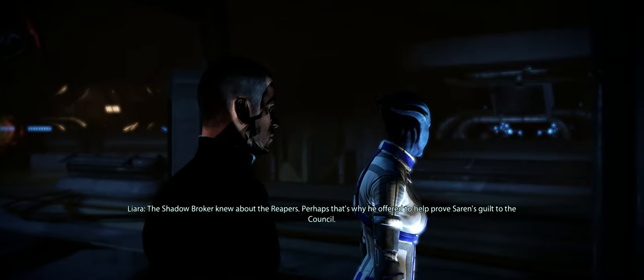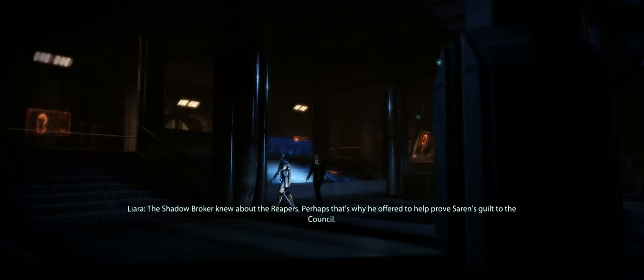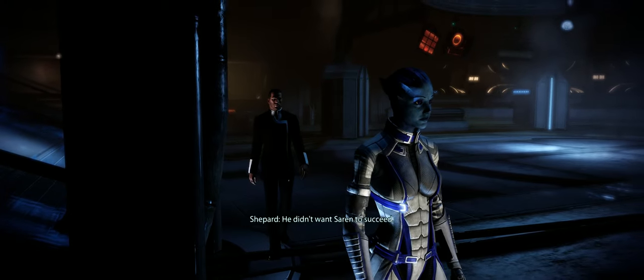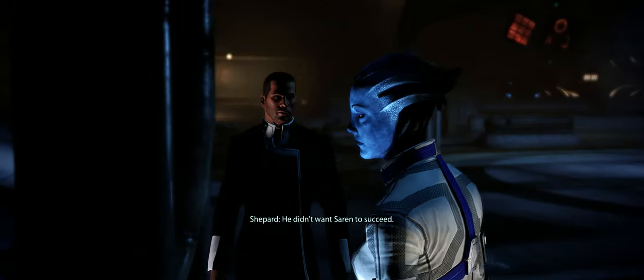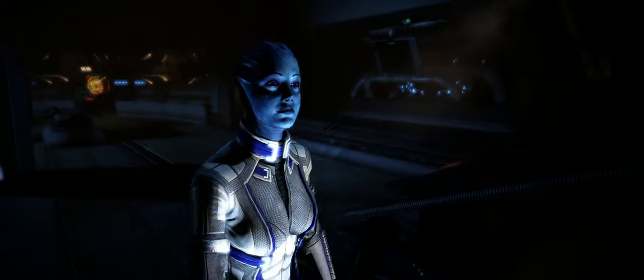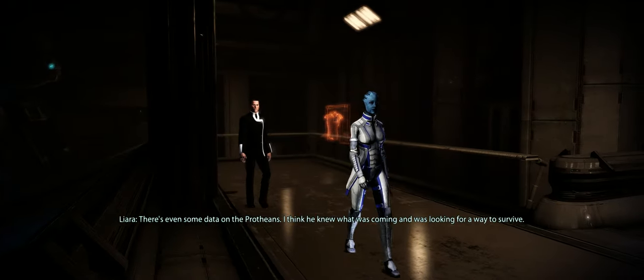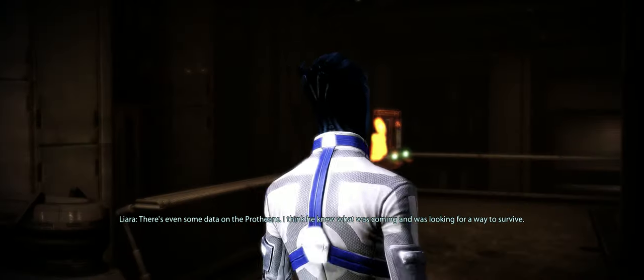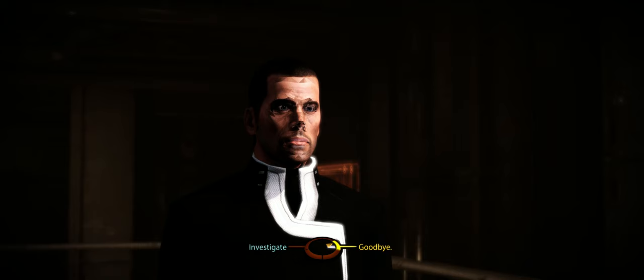The Shadow Broker knew about the Reapers. Perhaps that's why he offered to help prove Saren's guilt to the Council. He didn't want Saren to succeed. He knew you weren't lying about your visions of the Prothean beacon. There's even some data on the Protheans. I think he knew what was coming and was looking for a way to survive.